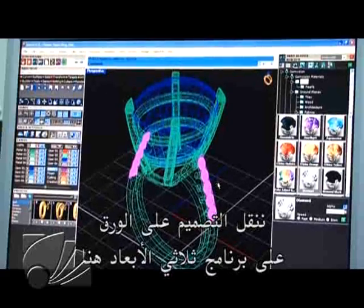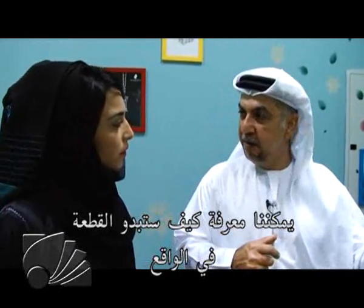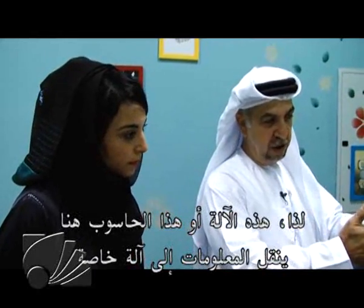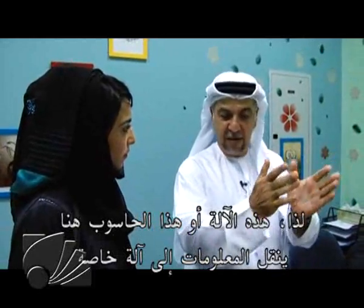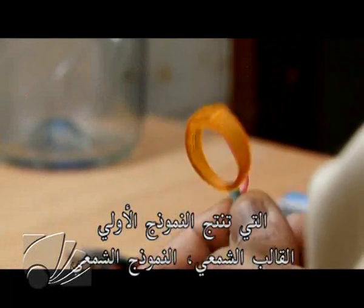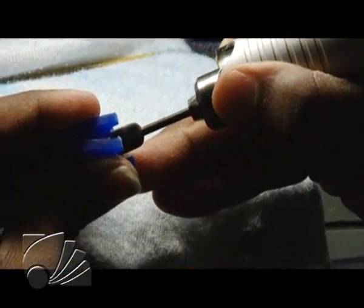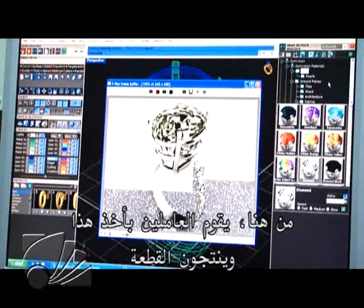From the design on the paper comes down to the prototyping on the 3D program, where you could visualize more or less how the piece is going to look in real life. Then this computer transmits information to a casting machine that produces the prototype, the wax mold, the wax sample. From here, our workers take this and produce the piece.